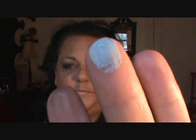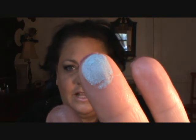I have my camera balancing on the top of my computer, which is like this wide. I'm a risk taker, what can I say? Let me show you the blue, or this. This color is like the color for Audrey by China Glaze nail color. I gotta figure out how to use that on my eye. Just love it, love it, love it.